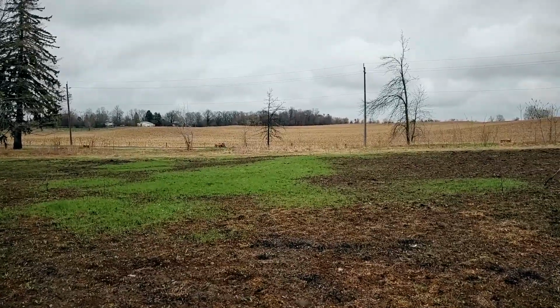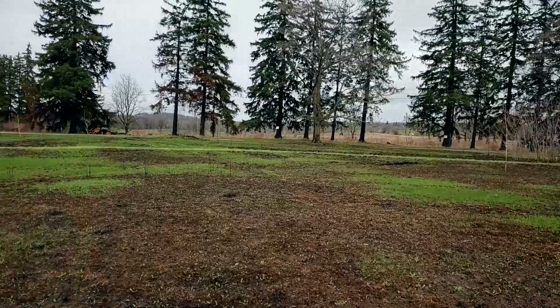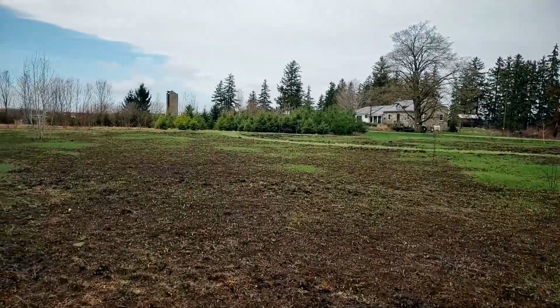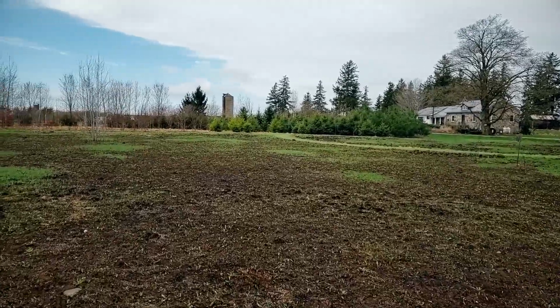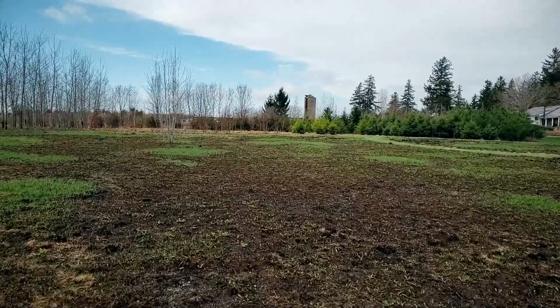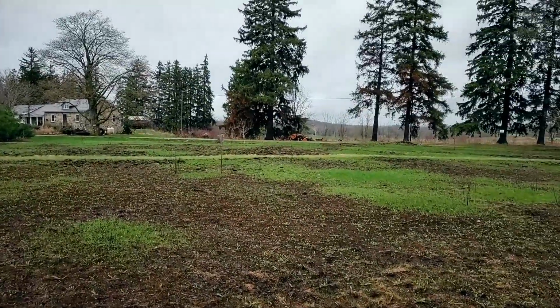So I'm going to go ahead and spray a bunch of this off, and then throughout the year we can keep an eye on it and see what kind of a difference it's made to the composition of the meadow here, and how that might be interesting to observe. So stay posted and we'll watch how this evolves over the course of the year.